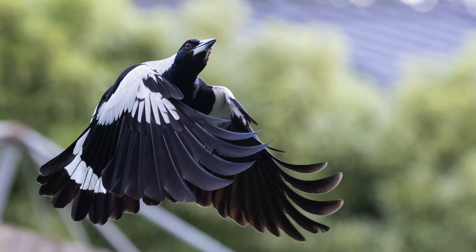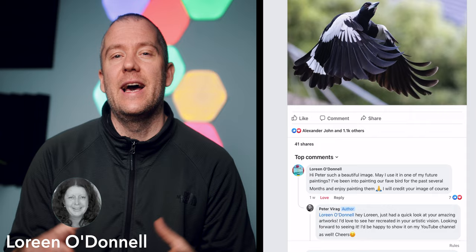I uploaded this image to a bird photography group on Facebook, and a very talented artist from Perth, Western Australia, contacted me and asked me whether she could use this image as a reference for a prospective painting of hers, and I said of course. She posted some footage of the progress of her creation, and it was awesome to see how she merged this beautiful, vibrantly colored abstract background with this gorgeous magpie in flight.